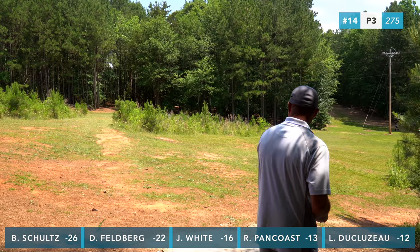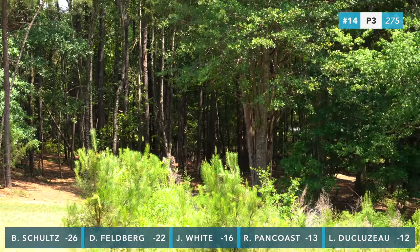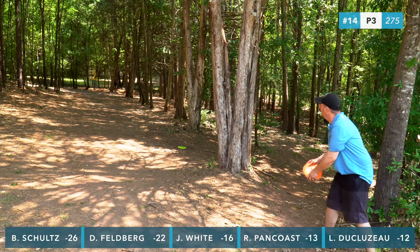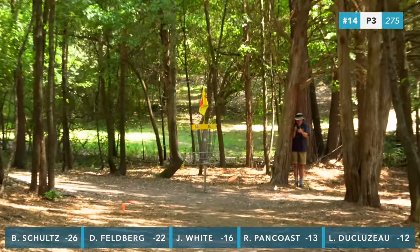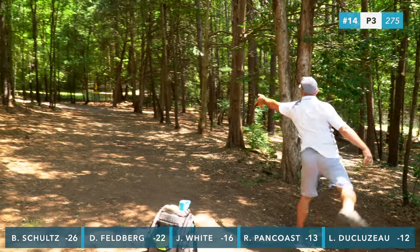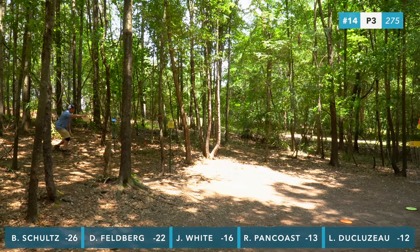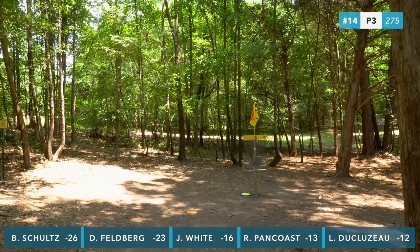Let's see what Lionel can do. Left hand. Saws it off early. Ross from 150. Good approach, puts it under the basket. Lionel from about the same spot, to about the same spot. Dave Feldberg from the walking path takes advantage, gets his birdie.